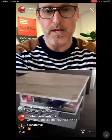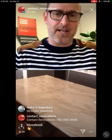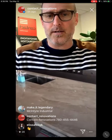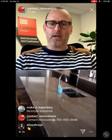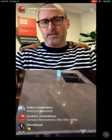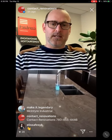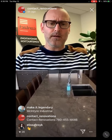If you're planning your island, the size of your island will obviously dictate your countertop size, depending on what kind of overhang you want. So this one's got a countertop height overhang, so you can put some stools there and use it as an eating surface. Others we see want a raised bar to have a taller eating surface, on a bar stool.